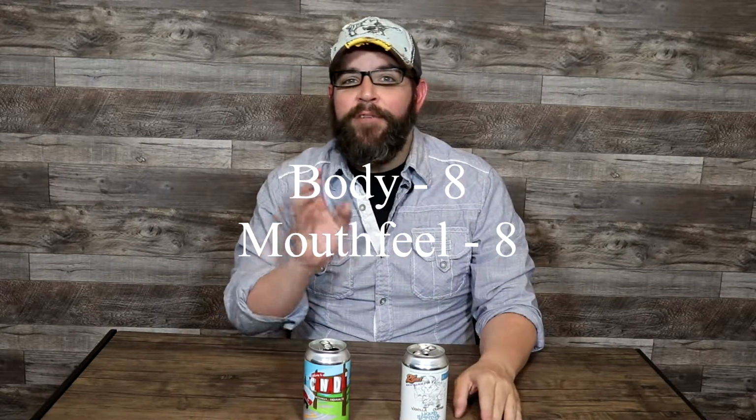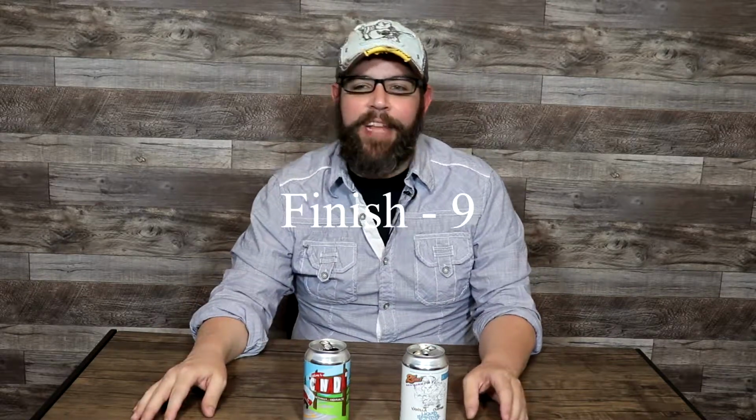For the finish, it was very, very long on this beer. Each sip went quite a long time. Maybe not quite as long as I expected for how big of a beer it was, how flavorful, and how big of a style and high of an ABV, but each sip really did go a very long time, and you kept getting to enjoy all of that maple and coffee interplay all the way to the end. I only docked 1 point, it gets a 9 out of 10.